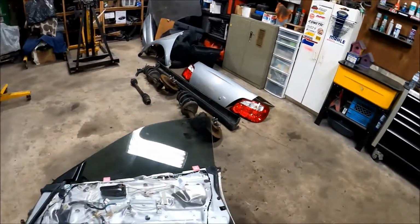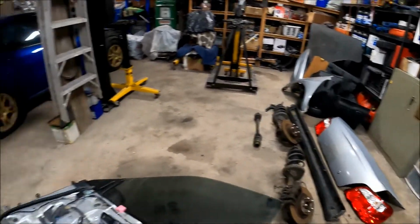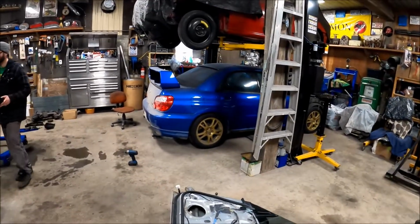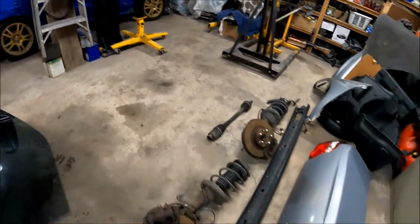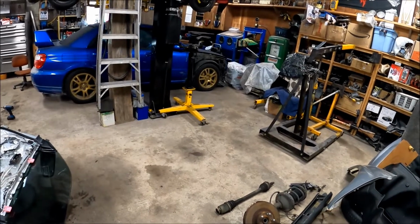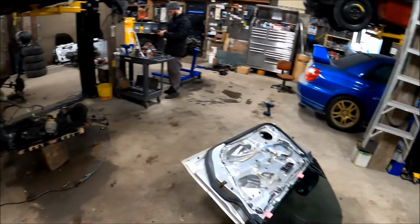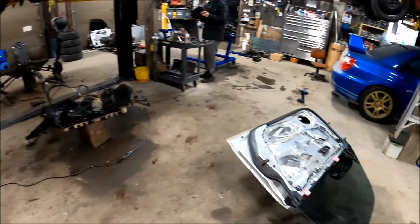Some more parts for that one. Front fenders, a trunk, a wingless trunk that I bought separate. That will be going on that, so I could keep my STI wing. Front spindles that are going to go on that, along with the suspension and brakes, because I'm keeping the Brembos and the coilovers. But yeah, lots of things.